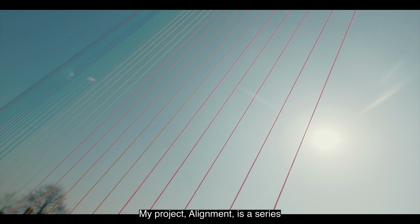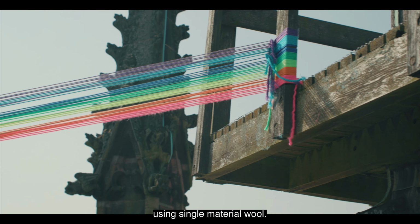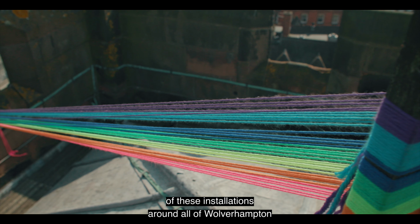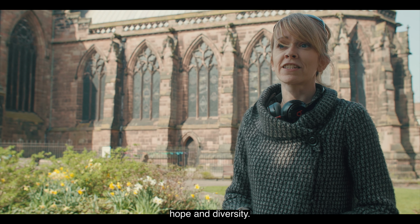My project Alignment is a series of site-specific architectural scale installations using a single material, wool. So my whole plan was to create 4 of these installations around Wolverhampton, and they are to make many connections, literally in what I do with the wool, to form vast symbols of hope and diversity.